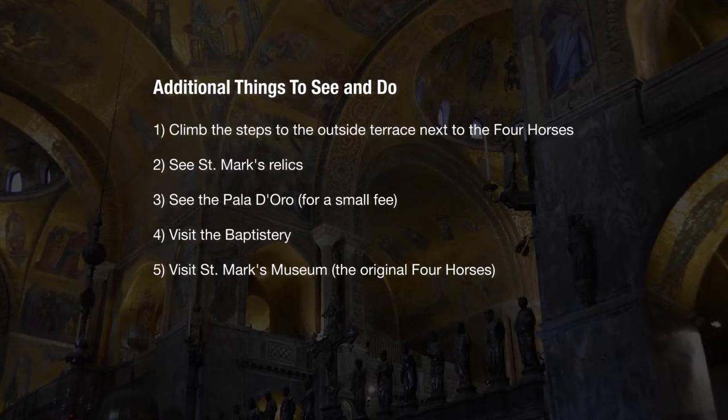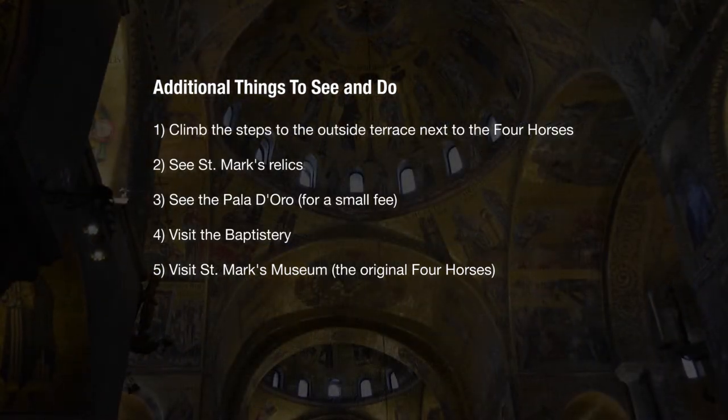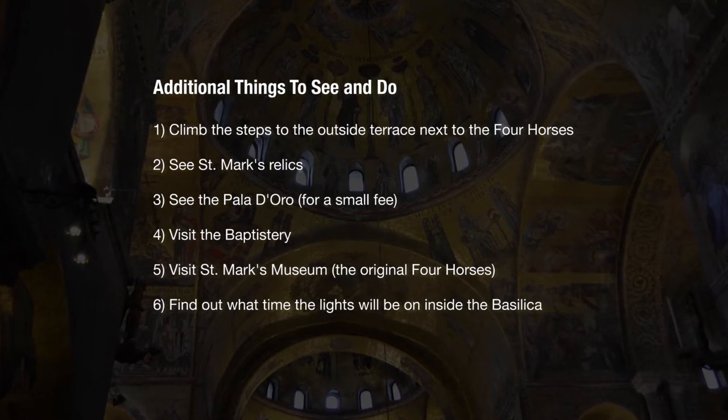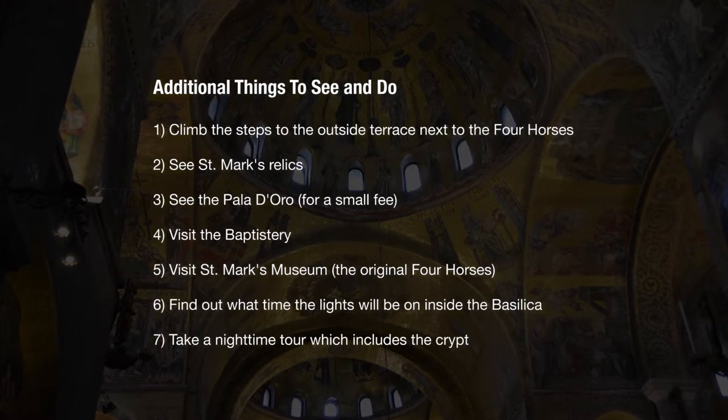Most importantly, the original bronze horses of San Marco, which were obtained from Constantinople during the Fourth Crusade, are housed in the museum. Find out ahead of time what time the lights are on inside the basilica. Take a nighttime tour, which includes the crypt, which is usually closed to the public.